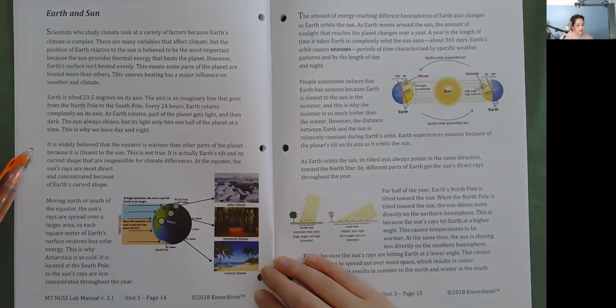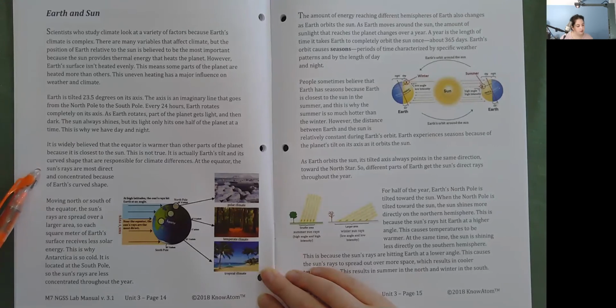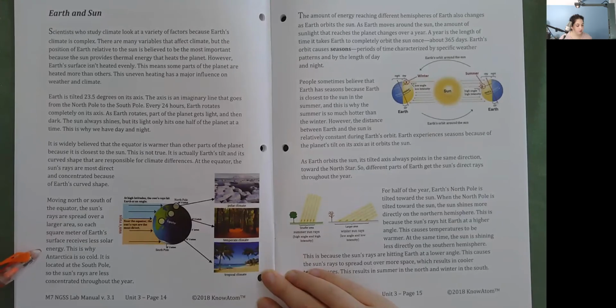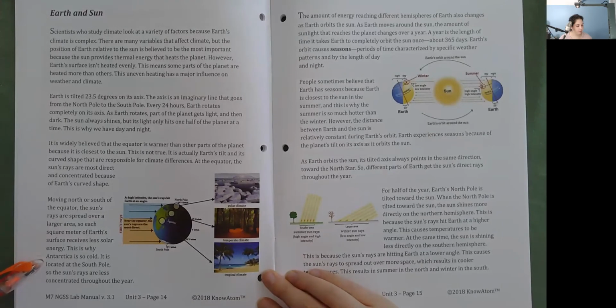It is widely believed that the equator is warmer than the other parts of the planet because it is closest to the sun. This is not true. It is actually Earth's tilt and its curved shape that are responsible for climate differences. At the equator, the sun's rays are more direct and concentrated because of Earth's curved shape. Moving north or south of the equator, the sun's rays are spread over a large area, so each square meter of Earth's surface receives less solar energy. This is why Antarctica is so cold. It is located at the South Pole, so the sun's rays are less concentrated throughout the year.